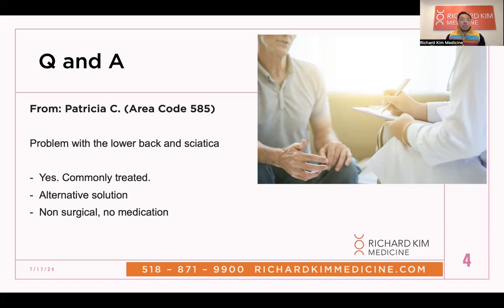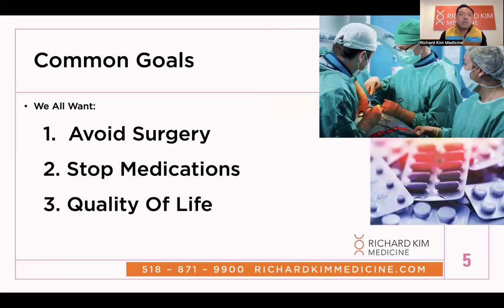These are the things that we commonly treat. What we really are is an alternative solution. We are a non-surgical solution and non-medication based, which is also important. When we meet our patients, we're often talking about goals, and the goals that we usually have together are very much the same across all the patient categories. Number one, we want to avoid surgery. Number two, if we're on medications, we want to stop them, or we don't want to start them. And lastly, overall, we're looking for quality of life, because we feel that the back pain has somehow negatively impacted our quality of life, and we'd like that back.